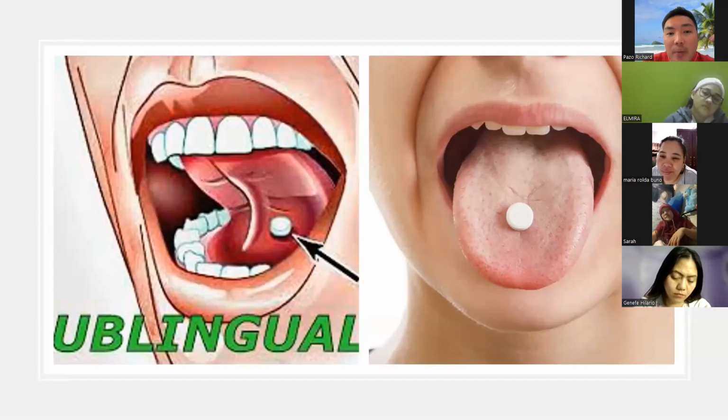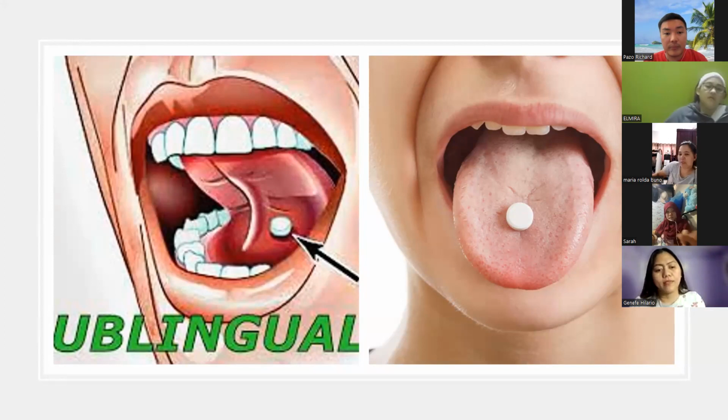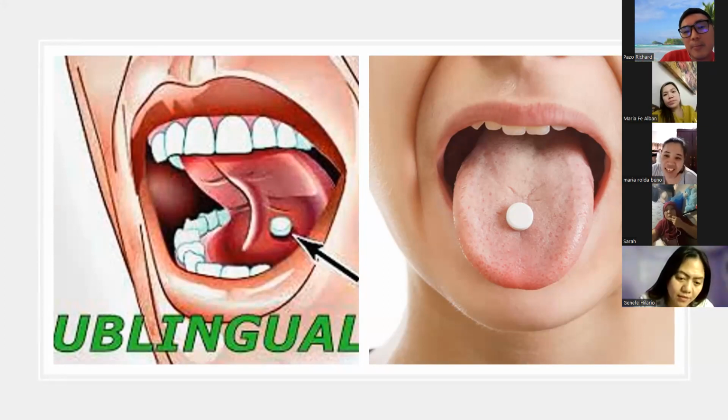Okay, that's eye drops. Next, this is called sublingual. When I say lingual or lingua, it has something to do with the tongue. Pag sinabi mong sub, it means below or under your tongue. So have you heard of these, or did you see a medicine that's put under your tongue? Yes. The most famous, high blood. Hypertension meron din, sir. Yes.